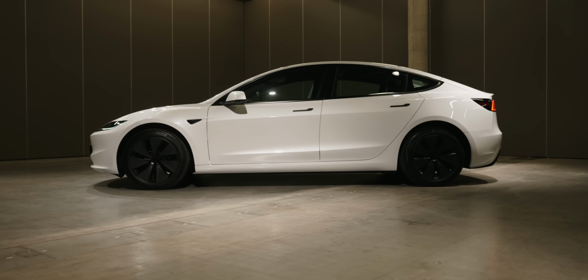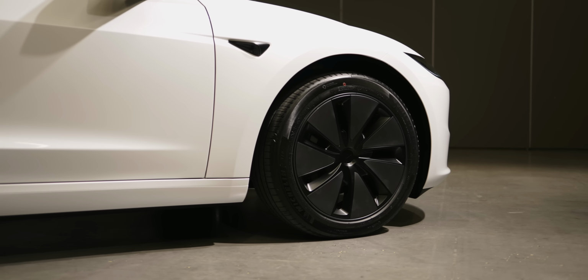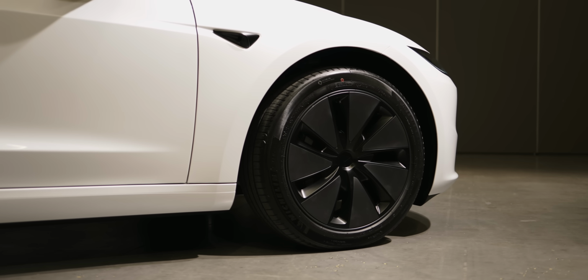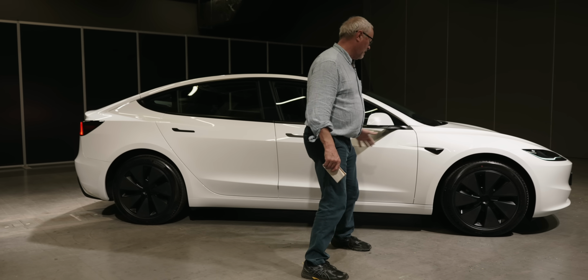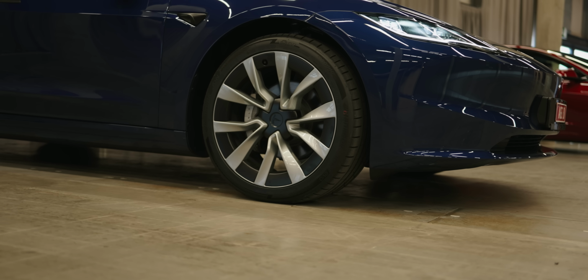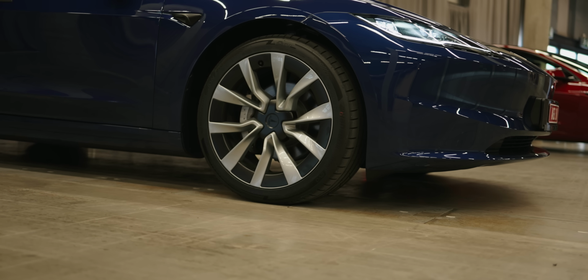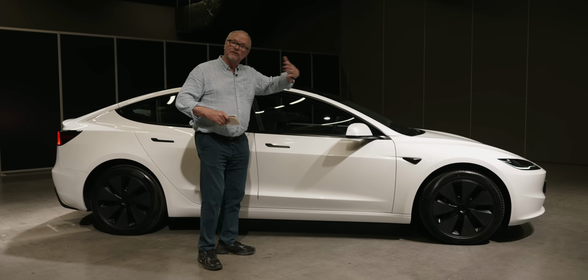So there are variations on wheels you can get on the new cars. These are the 18-inch wheels, and they basically look pretty similar to the ones I've got now. There's a subtle change in the design of the wheel. It's slightly darker. I don't know if I like it more or less. I think I like it about the same. But there are other wheel designs you can get that are supposed to be more aerodynamic and add somewhere around 5% to the range of the vehicle.